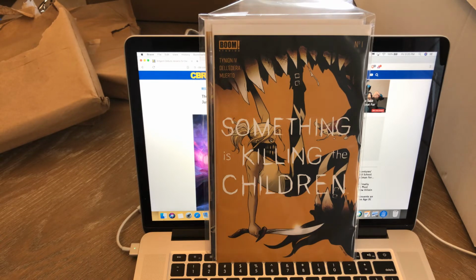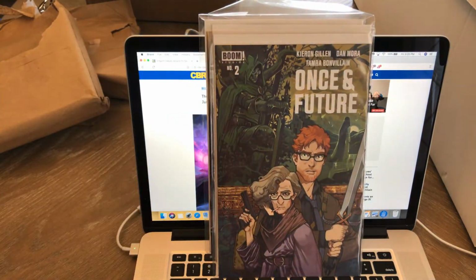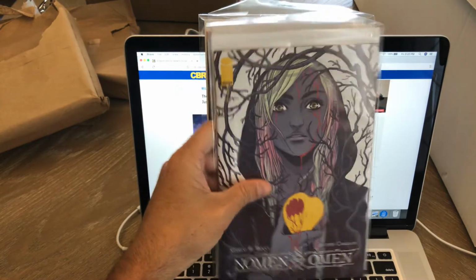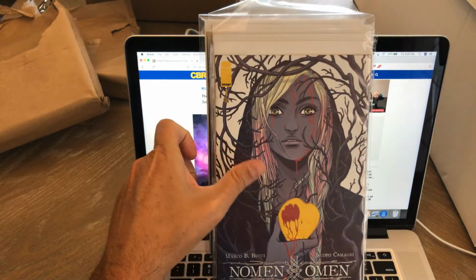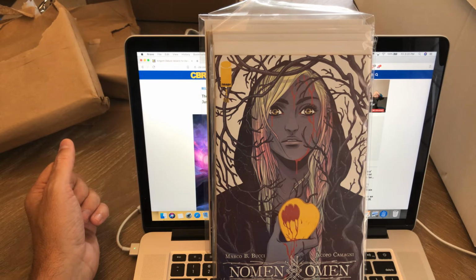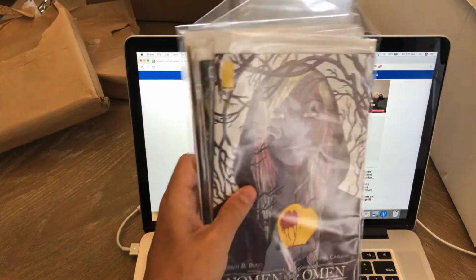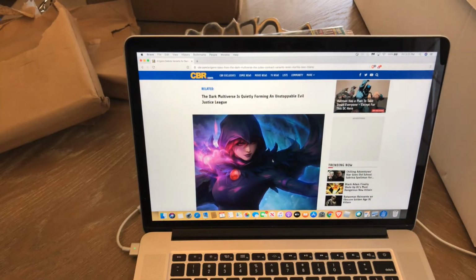Another one that's popular with Boom Studios, Once and Future number 2. I believe that's the regular A cover. And another book that seems to be doing well is Nomen Omen number 1. That's the B cover, the Becky Cloonan cover. Just thought that was the best cover of the 3 that were available. I think that is the C cover on that. Just kind of a nice looking cover. That's the reason I picked that up.